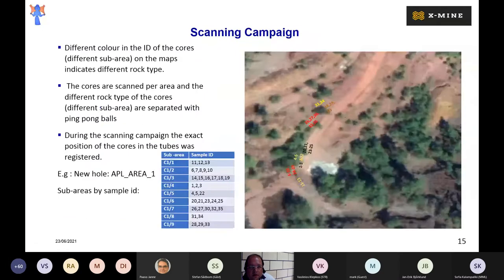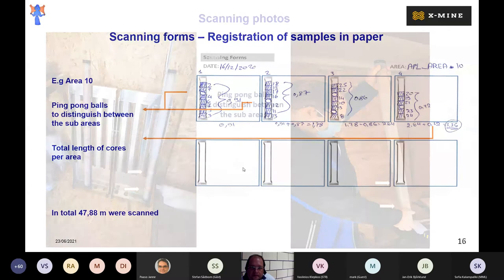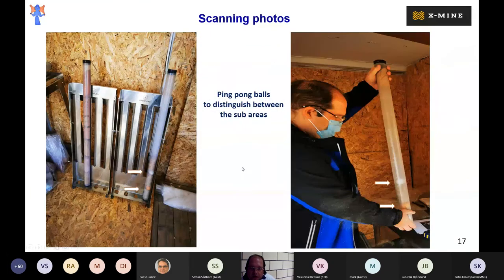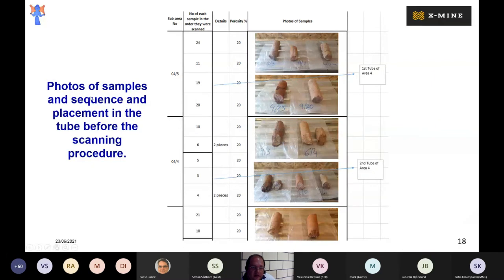So, this is a scanning form, and you can see how the registration of samples on paper was made. The sub areas were distinguished by ping pong poles. Here are some photos of how the procedure was done. And then we made photos of the samples, their sequence and placement before the scanning procedure, in a file where we have the sub area, the number of each sample in the order that they were scanned, and some other information like porosity.